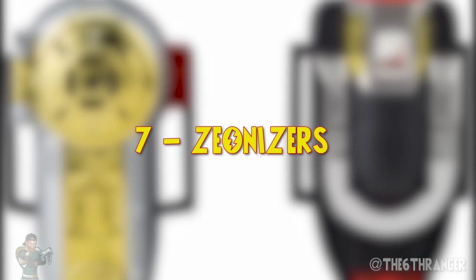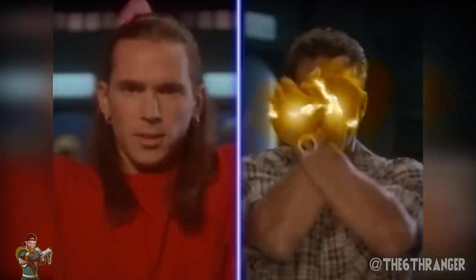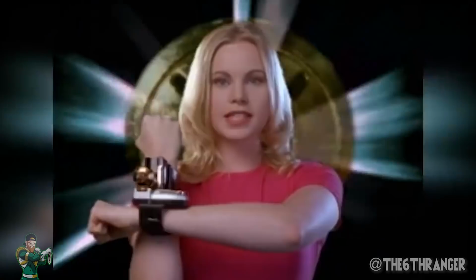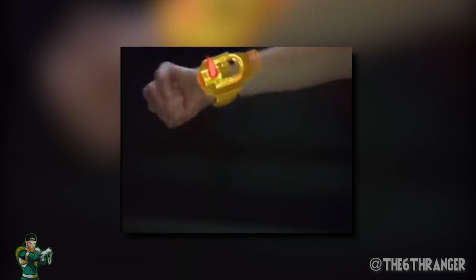Number 7. The Zeonizers. To replace the Power Morphers, Zordon creates the Zeonizers. Zeonizers are wrist-mounted morphers that rely on the power of the Zeo Crystal. They were also the very first wrist-mounted morphers. Other such morphers would be utilized from here on in following seasons.